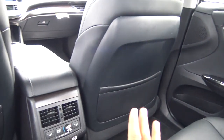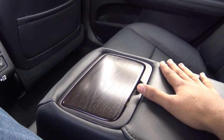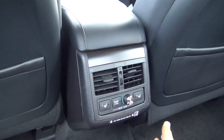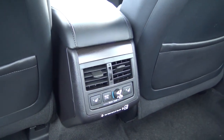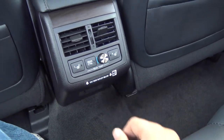Now, 3 adults should certainly feel very comfortable back here. There's plenty of space and room. And you also do have your rear center armrest with cup holders. And then you have a ski trunk pass-through right there. And then you have your dual map pockets, rear air vents, and then you have automatic climate control back here, which is nice. And then you have heated seats for the left side as well as the right side. And then down there is where you will find a 12-volt power outlet. Then you have your map lights, of course. All right.